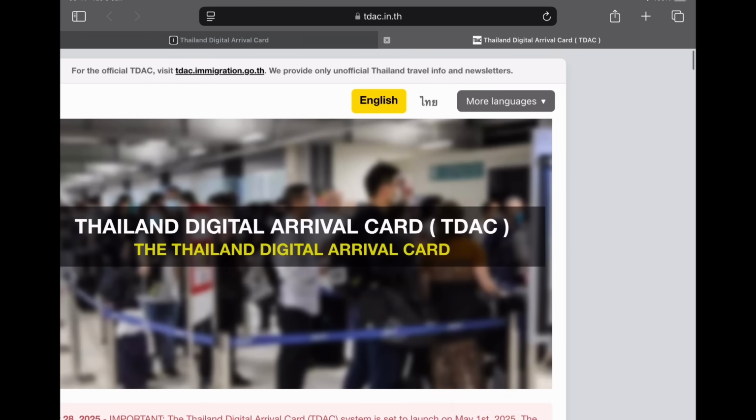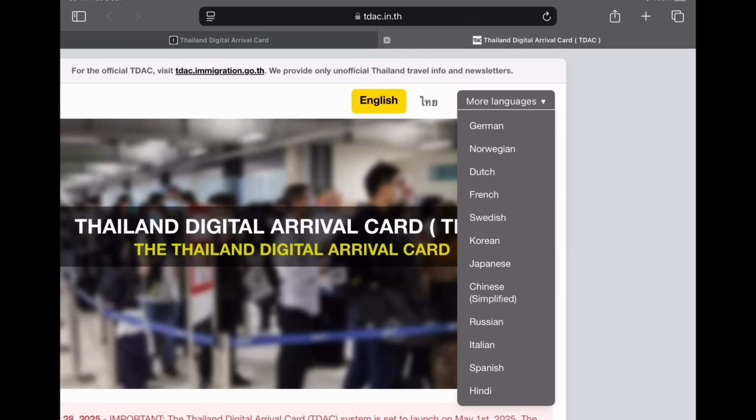And you've got choices there of German, Norwegian, Dutch, French, Swedish, Korean, Japanese, simplified Chinese, Russian, Italian, Spanish, and Hindi. If you happen not to be able to read any of those languages, then I suppose you're in a bit of a pickle and you might need some additional help. But I'm figuring most of the foreign arrivals will speak, hopefully, at least one of those languages.